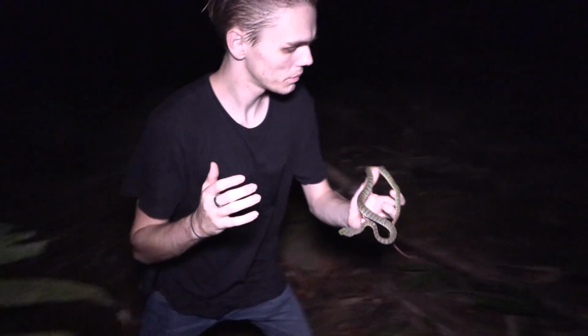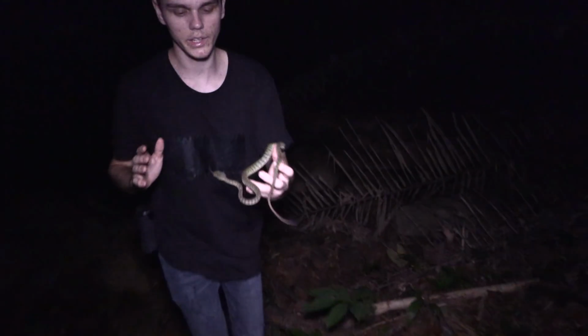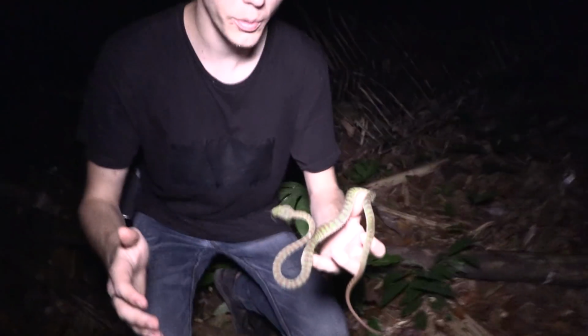I'm just going to move him over here where I can squat. I feel a lot more comfortable handling when I'm near the floor, so that if he does turn on me, I can quickly put him down at any moment.